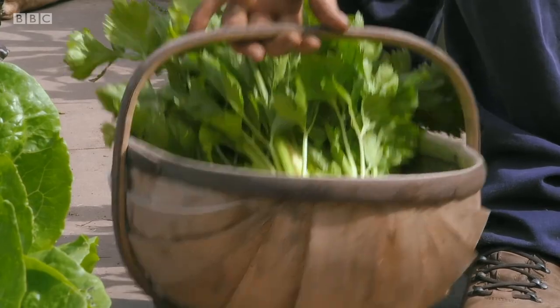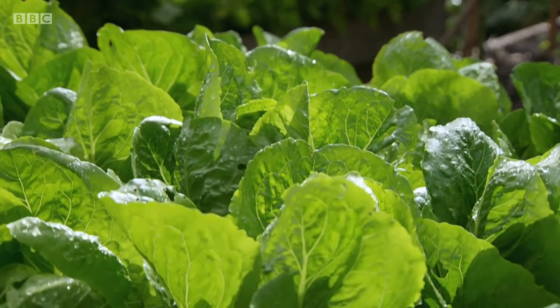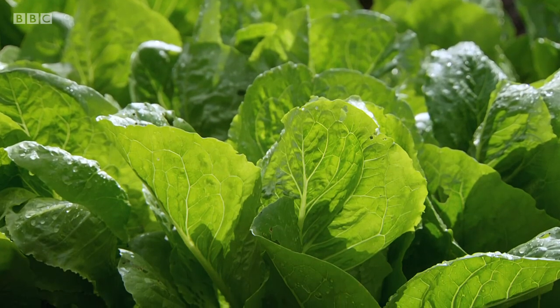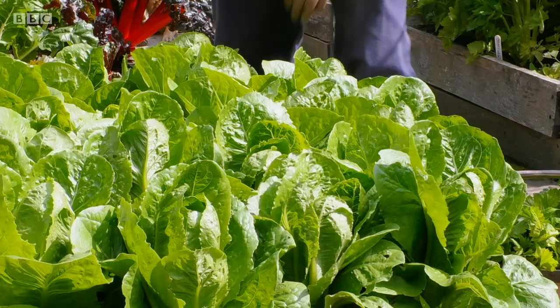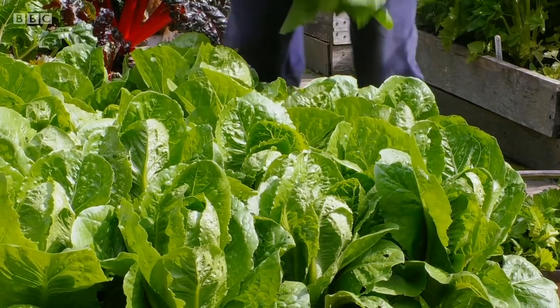A much quicker crop are lettuce. Now these are a cos lettuce that don't really grow so well in autumn and winter. So this is very much the last of the summer lettuce, so I'll cut ourselves a nice one there.